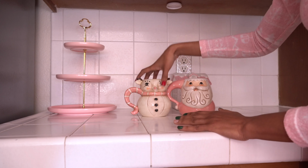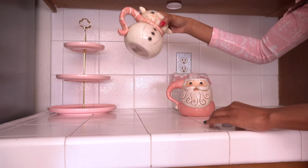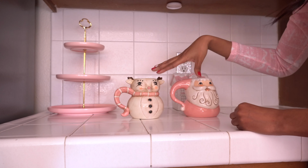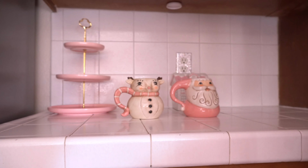Okay, so I think I want to hang these on the hook here, but I don't have a hook big enough, so I'm going to have to order that. So I'm just going to leave these here for now.